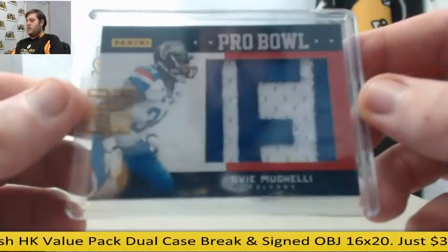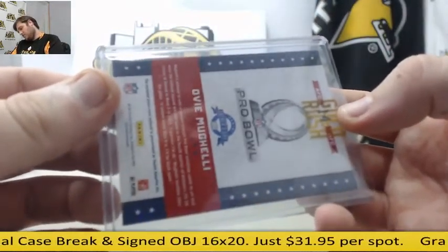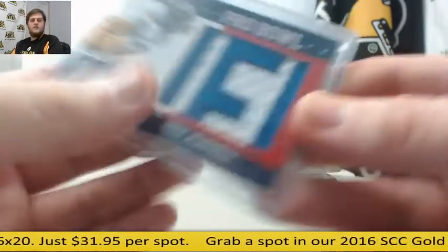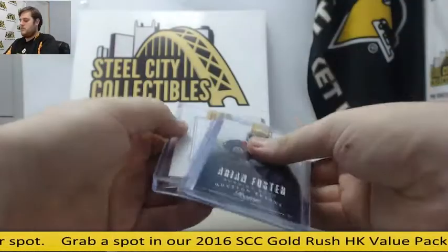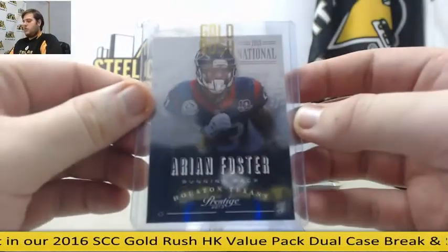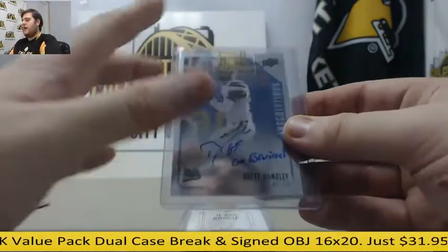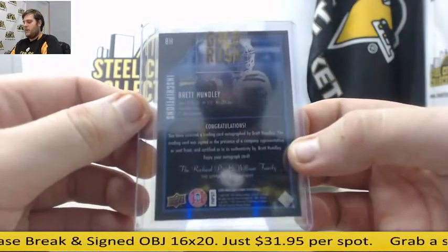Ovi Maguli, Pro Bowler for the Falcons, Pro Bowl patch from 2013. I'm guessing he was a fullback, right? I think I remember him as the fullback for Atlanta. Two more packs in here. Arian Foster, 3 of 5 for the Texans. For the Packers, backup quarterback Brett Hundley. Inscriptions football, Brett Hundley for Green Bay.